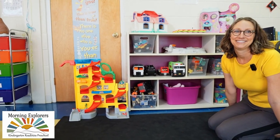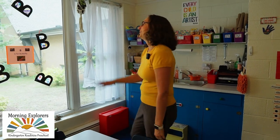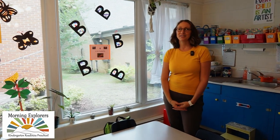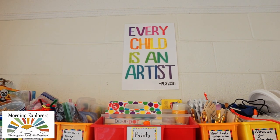We also have an arts and crafts center, which all kids love to do the different arts and crafts that we plan. We have tons of supplies at the ready for the children. Sometimes we have planned crafts, and lots of times we let them do free art, which we love to see what inspires them, as well as see how their skills have developed through the year.